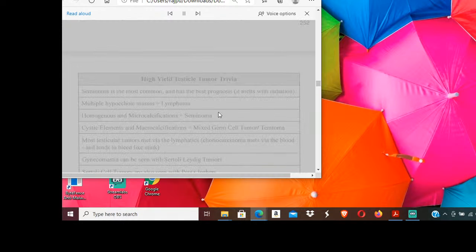252. High-yield testicle tumor trivia. Seminoma is the most common, and has the best prognosis. It melts with radiation. Multiple hypoechoic masses equals lymphoma. Homogeneous and microcalcifications equals seminoma. Cystic elements and macrocalcifications equals mixed germ cell tumor / teratoma. Most testicular tumors met via the lymphatics. Choriocarcinoma mets via the blood, and tends to bleed like stink.